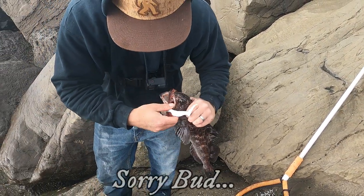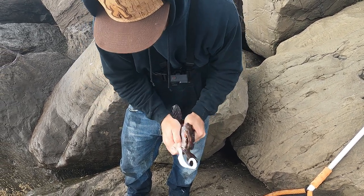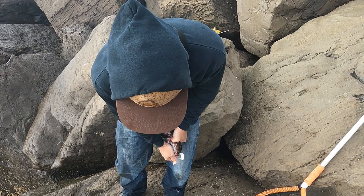So, we're gonna pop this bait out. I don't even know how it's in there anymore. It looks like it was in there real good, and that's why he couldn't get it off my hook.